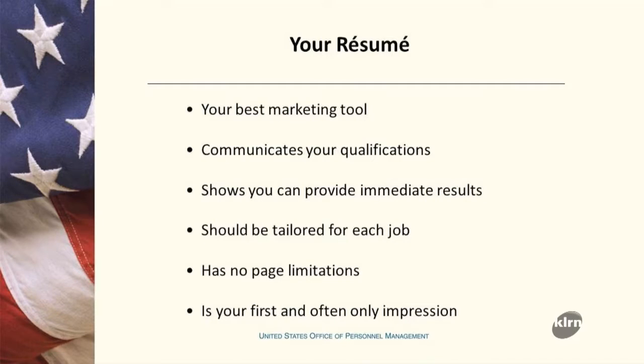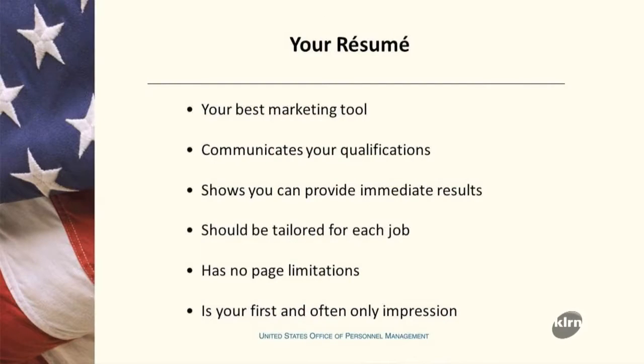We don't talk about pages. In many cases, people always talk about how many pages my resume should be. The key to a resume is not necessarily the number of pages, but the relevance of what you're writing about. And so we don't particularly tell you that you have to have a given number of pages, more so than we say make sure your resume contains the relevancy that's necessary to relay what your experience and education is all about.